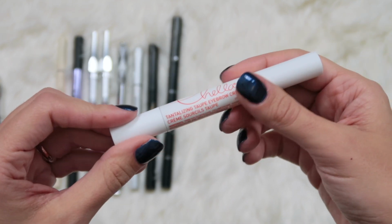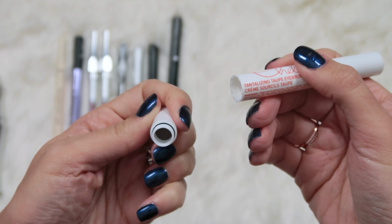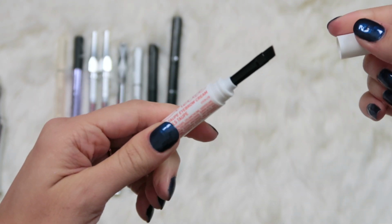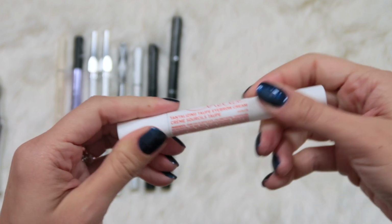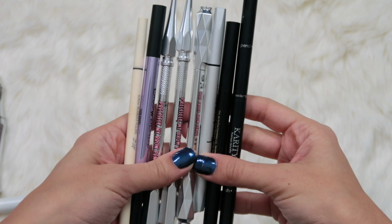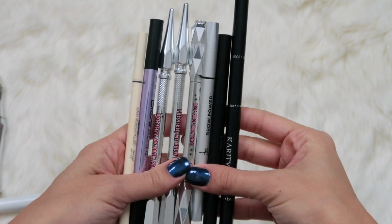highlight. And then this guy here is that cool built-in product where you have the brow pomade on one side and then you have a built-in little brow brush on the other. This is a brand new one that I haven't even used yet, so I am going to keep this too. And then we have all of my brow pencils, of which I have several, and do I really need to keep all of these?